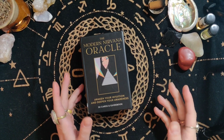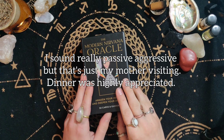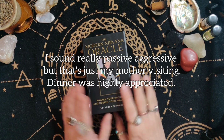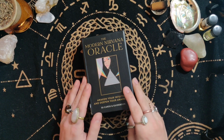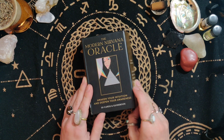So my husband made the executive decision to get us dinner, so he surprised me with that, and now I don't have daylight anymore, so if the lighting's a little off, that's why. I've got plenty of lighting here in the apartment. It's just not as cozy as the daylight. It might be a little bluer, so that's what we're dealing with here.